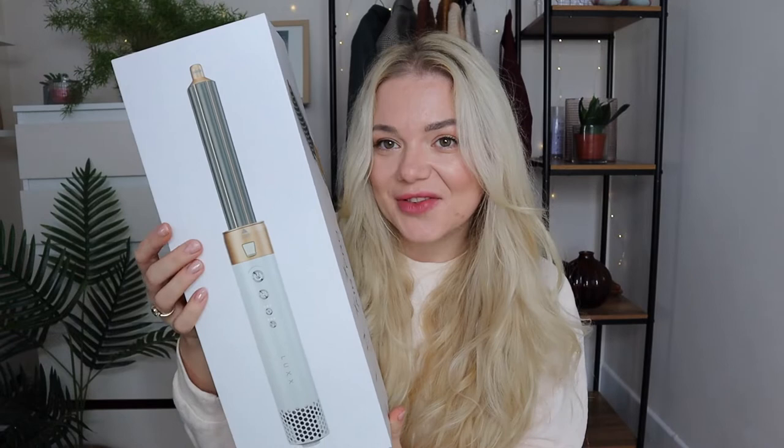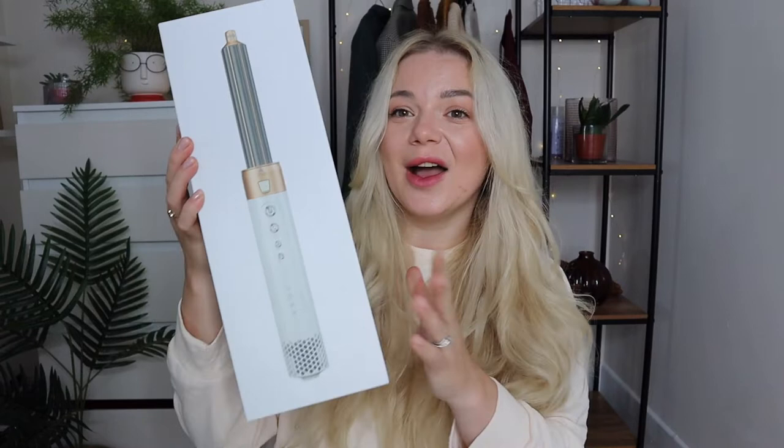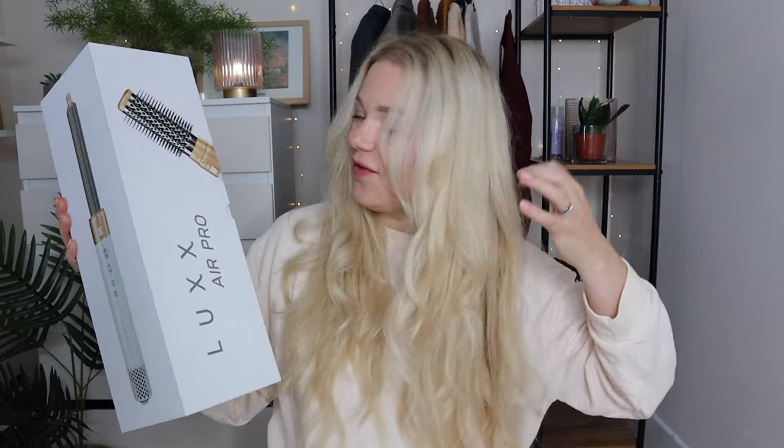Today we are playing with my new hair tool. And I've got this here, an April by Luxx. And this may look familiar, because it does look familiar. It looks very similar to the Dyson, but it's at a fraction of a price. We're gonna test this one. If you want to see how I did this hair and it's nice and beautiful, keep on watching.